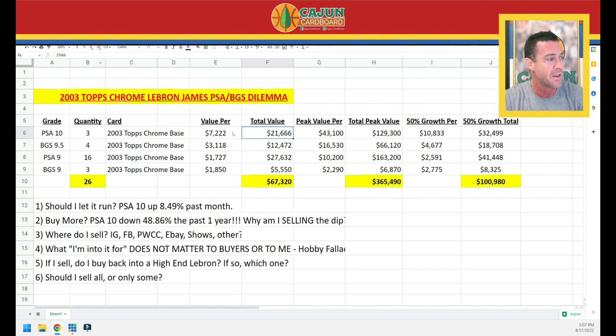So I've created a formula which basically multiplies the current value times the quantity that I have, and I have 21,666 of today's value in PSA 10s. I've got 12,472 of today's value in BGS 9.5s. I've got 27,632 in PSA 9s, unfortunately, because those have been punched in the nether region. And then I've got 5,550 worth of BGS 9s in today's value, for a total today value of all 26 of $67,320.